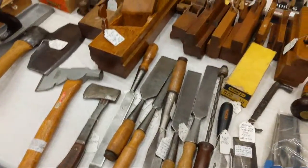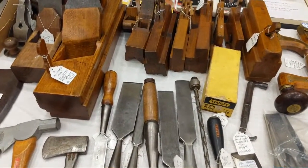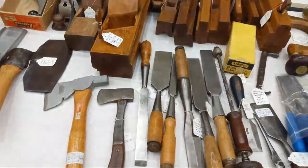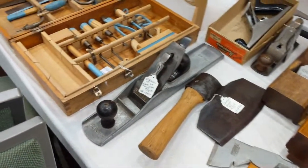Yeah, there are people who will travel all around the world to come to these. And I've actually met someone from Spain yesterday, and I've met people from the Philippines that come out to these. It's well worth the trip.